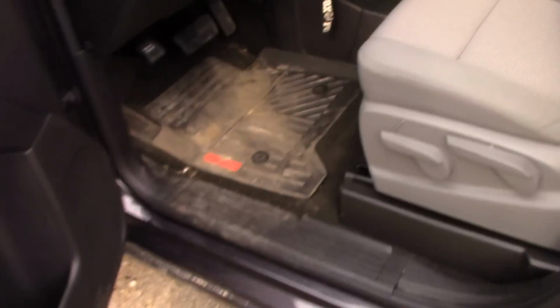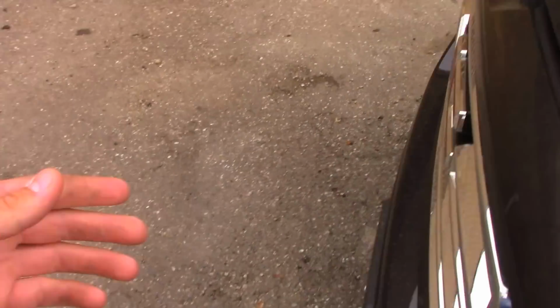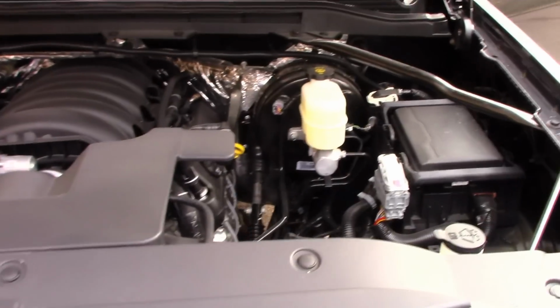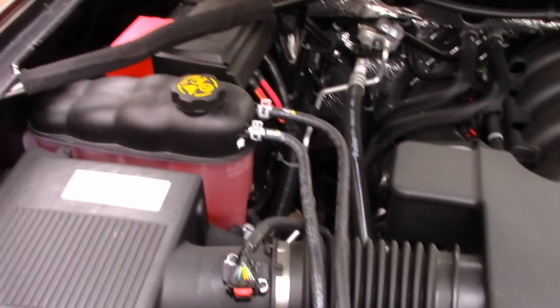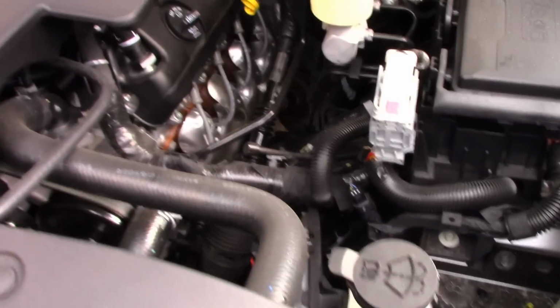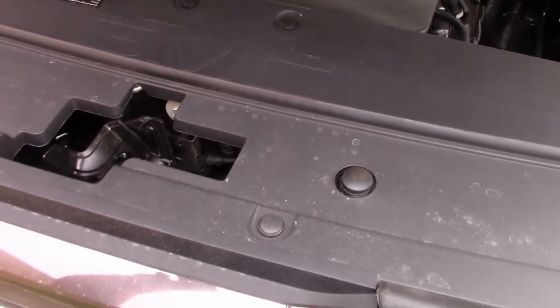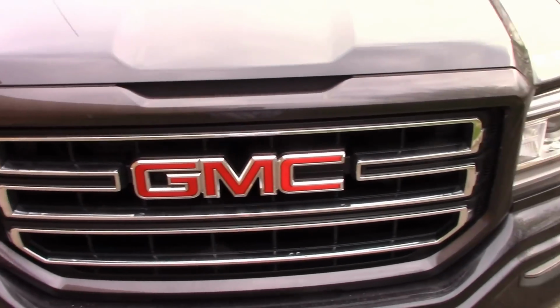Other than that, I like it. It idles nice and quiet. It's not too loud and obnoxious. And I like that there's no stick for the hood. You just put it up and that's that. Nice clean engine. But then again, it's brand new. What do you expect? I don't gotta touch nothing. It's all warranted, and the dealership can play around with it. Only certified mechanics are touching this baby.